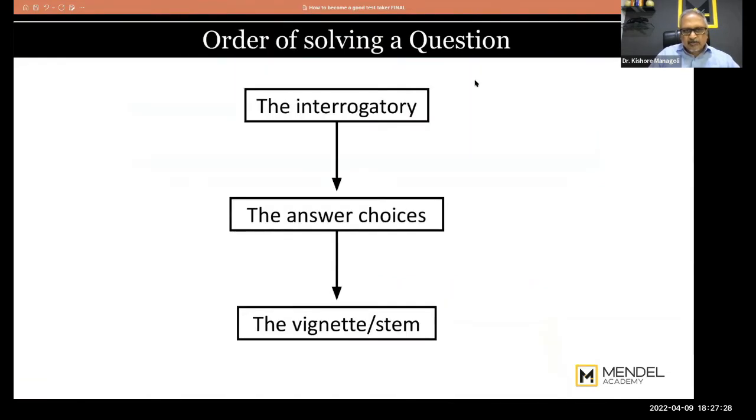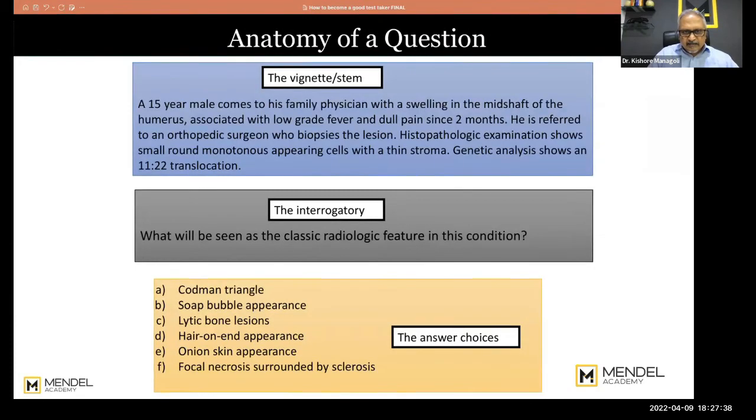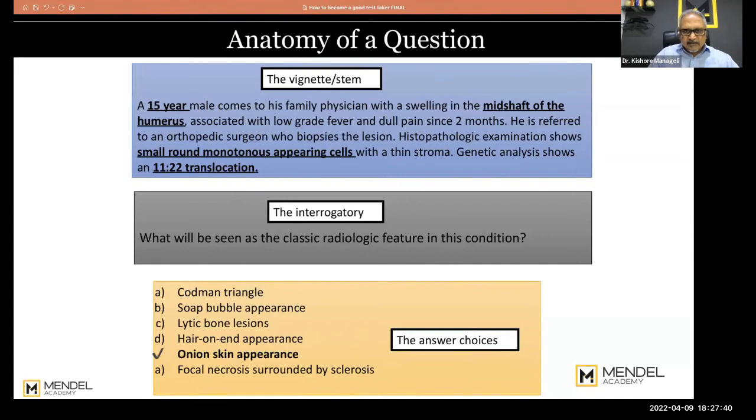So the way you approach it is that you look at the interrogatory, the answer choices, and then finally the vignette, or the stem as they call it. This is the sequence. Now the second task is, as I said, you should be able to summarize the key features in the vignette. Now, what are the key features in the vignette?